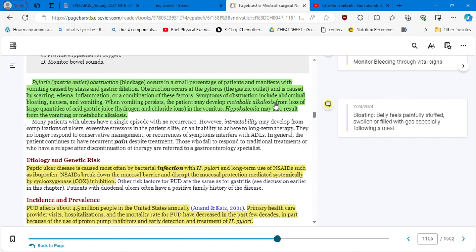The patient may develop metabolic alkalosis from loss of a large quantity of acidic gastric juice, hydrogen and chloride ions, in the vomitus. Is that metabolic alkalosis clear? Meaning that the environment becomes alkaline. Metabolic is the metabolism, right? It's related to the gastrointestinal. So it's becoming alkaline because it's losing acid gastric juice. Hypokalemia may also result from the vomiting or metabolic alkalosis.